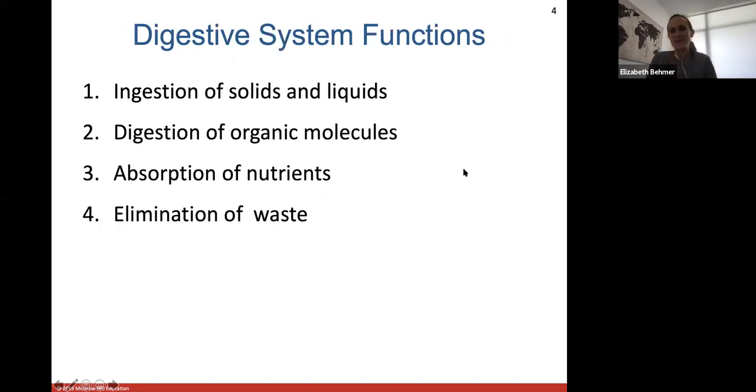Here are your digestive system functions. It helps to ingest solids and liquids. It digests organic molecules, so it breaks larger organic molecules down into smaller ones. And then it absorbs those smaller molecules, usually when they pass directly through the intestinal wall and into the bloodstream, as well as eliminating waste. So anything that your body can't absorb will be eliminated.